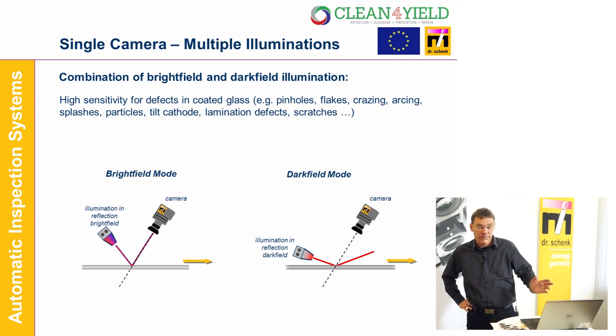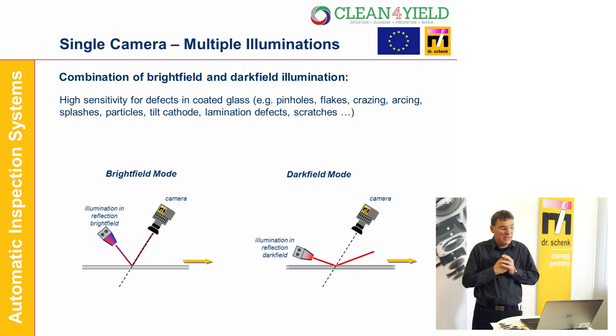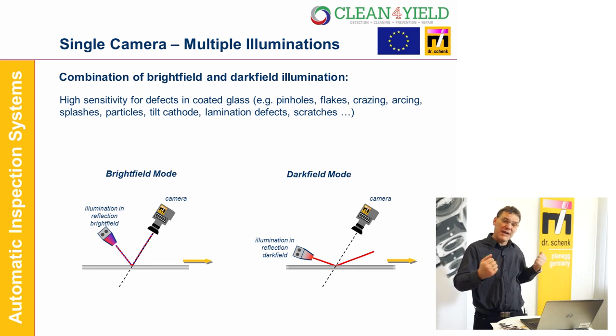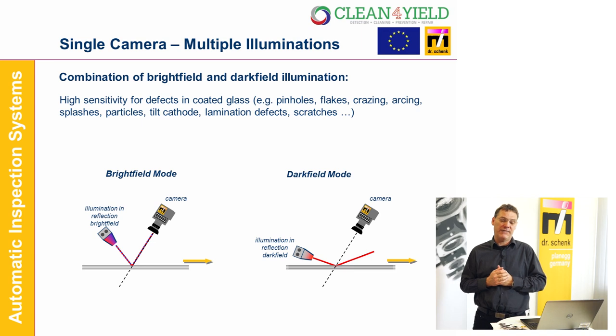So, how to combine? In the example before, we have an inspection in reflection, bright field, and we need one inspection, dark field. Both channels in reflection. So usually, you need to have two banks of cameras. One bank of cameras is responsible for the reflection bright field, and a second one is responsible for reflection dark field.